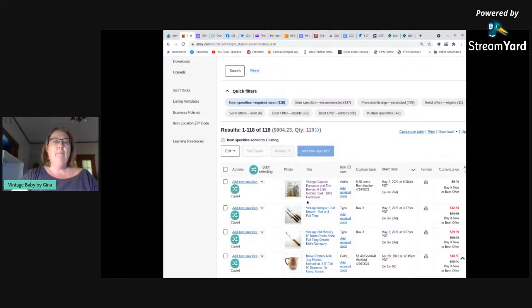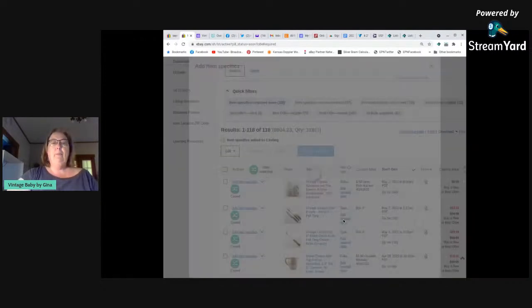I'm going to skip Mr. Captain Kangaroo because I would have to go pull it, and I don't honestly right now know exactly where it is because I didn't put a location in my custom label, and I always put locations in my custom label. So that will take me a while to find. I will skip it and move on.